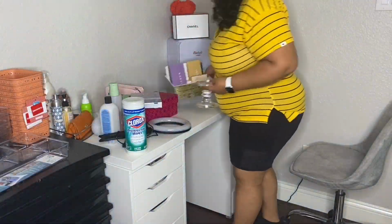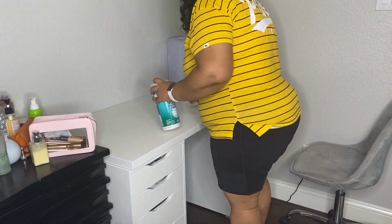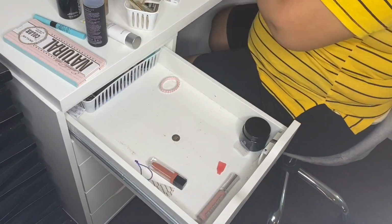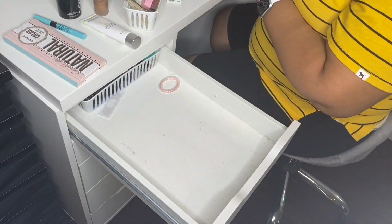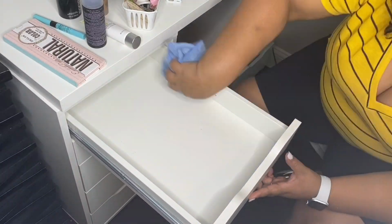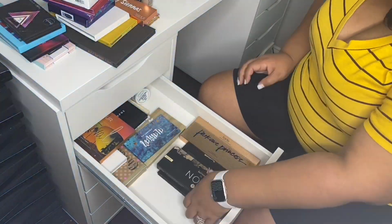So the first thing I'm going to do is take everything off the top of the vanity and go ahead and wipe it down. That way I have space for everything that's inside the drawers. So once I've taken out everything from each drawer, I'm going to go ahead and wipe it down with a microfiber cloth and some Mrs. Meyer's multi-purpose spray.